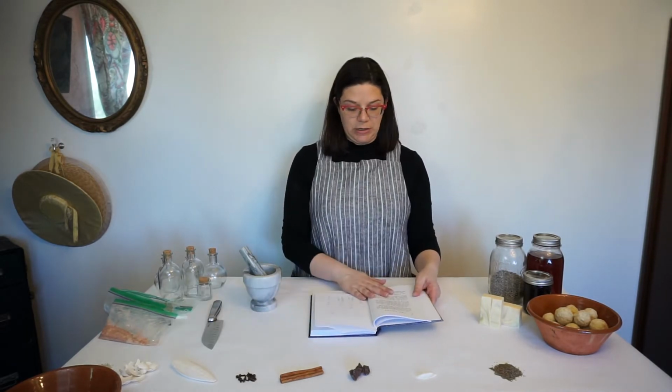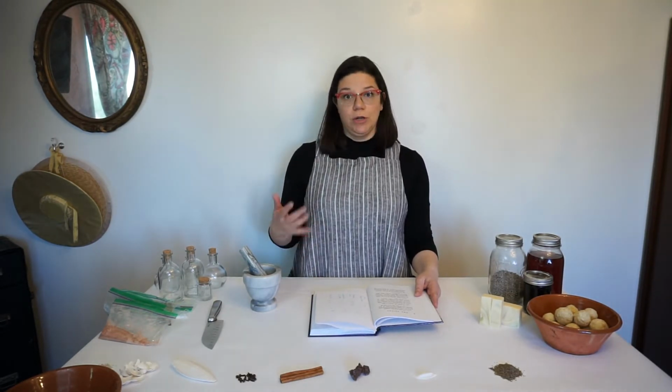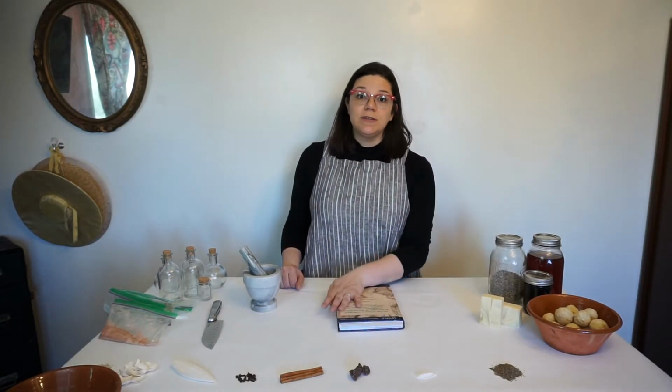Our first recipe is a powder to prevent baldness. This is probably the most simple recipe in the book. Powder your head with powdered parsley seed at night once in 3 or 4 months and the hair will never fall off. So if you are somebody who's already bald, sorry, this isn't going to help you. But if you still have your hair, if you powder your head with this parsley seed, then your hair will never fall out. So good thing we caught it in time.